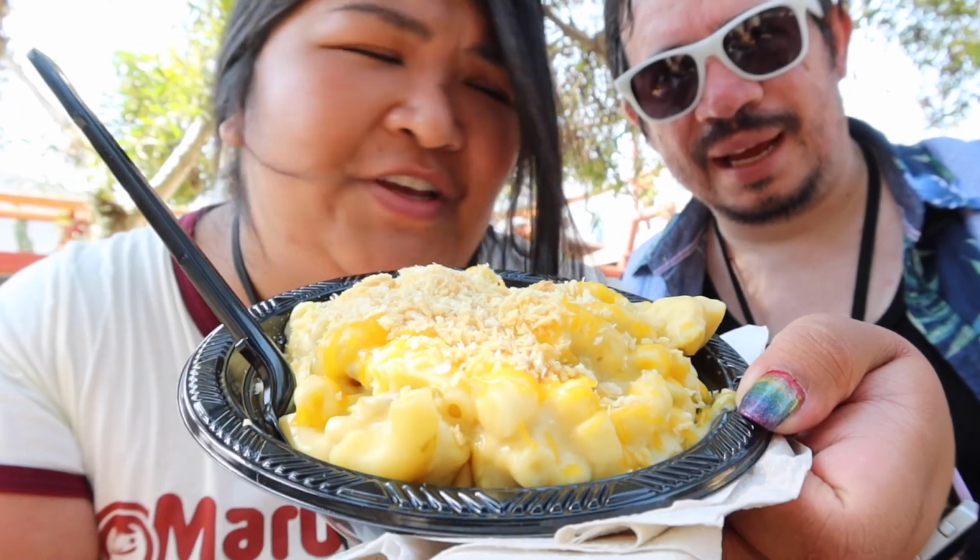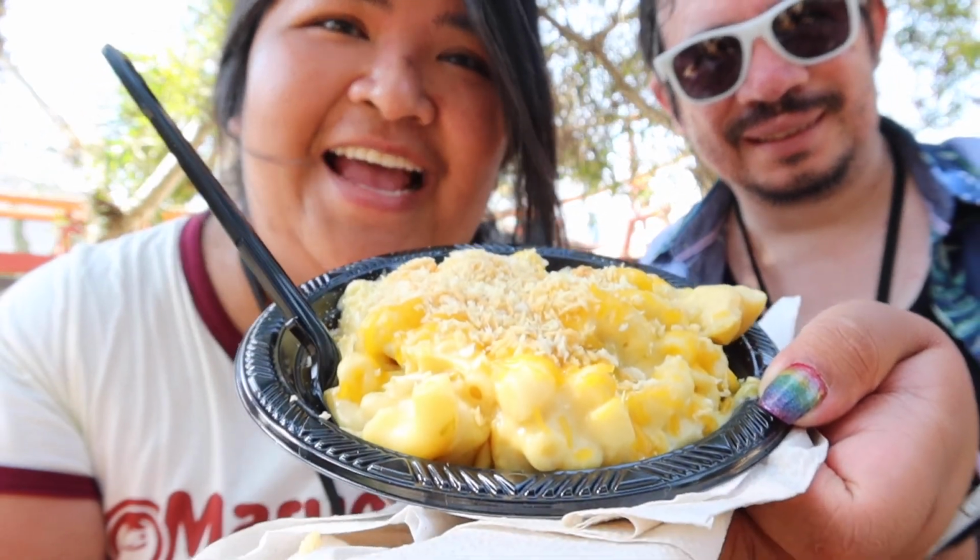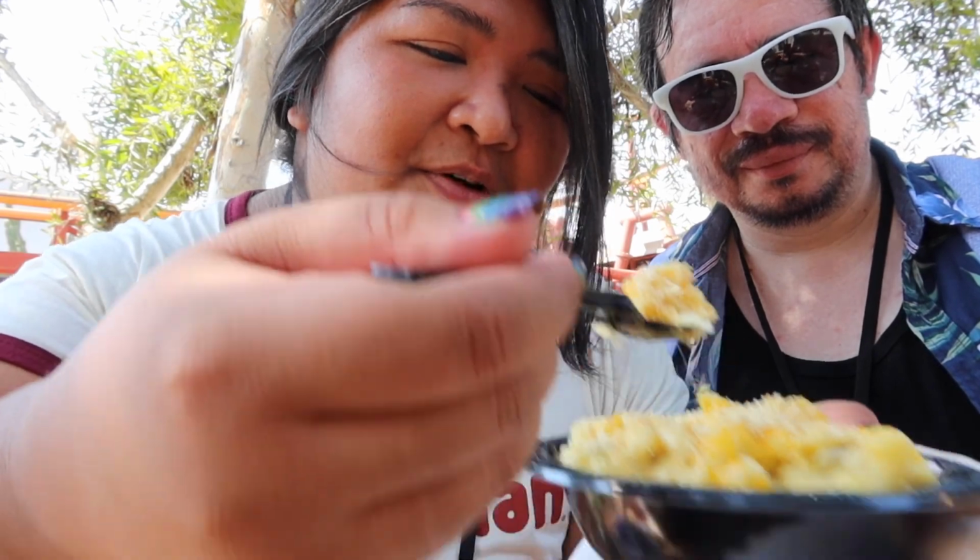He got the hatch chili mac and cheese. And then he also got boysenberry sangria. Yeah, so it's all from the same booth. We're still chilling here. He's most likely going to finish all that. I'm going to take like a bite just for the camera because I'm really full.